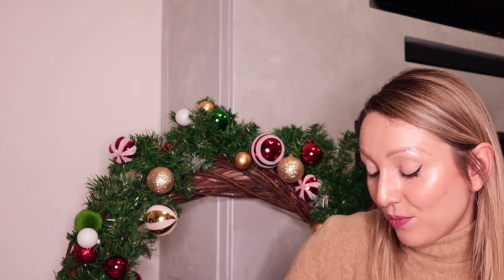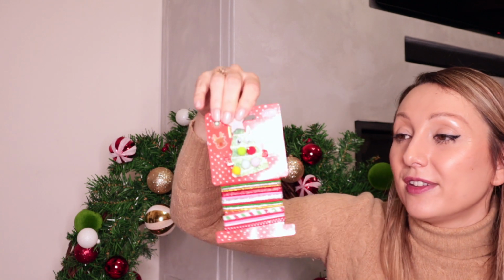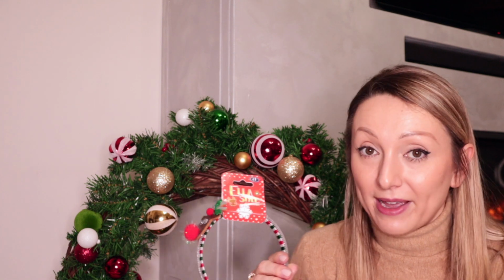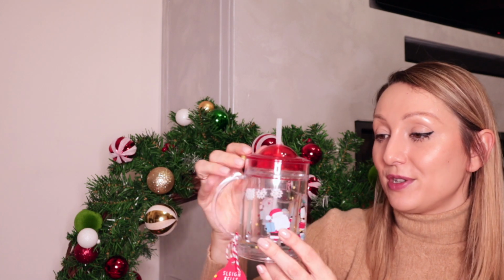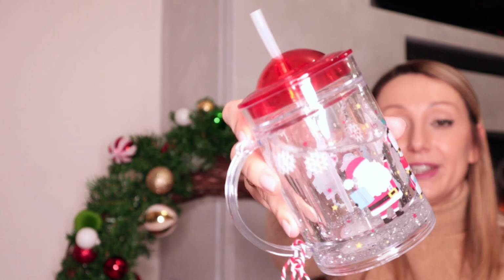For her little box as well, I also just picked up a couple of little hairbands. So this is a Christmas clip and some Christmas hairbands, and then I picked up a couple of Christmas headbands. These were both £1 each, and these were from B&M. And then I've got this little cup that I plan on putting in here. So it's a Christmas character tumbler. This one was from Home Bargains and was £1.50. So it's got a little straw with it as well. You can see it's got all the glitter and everything in there.